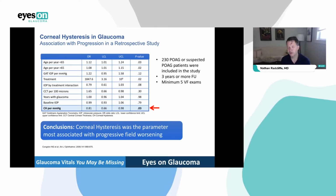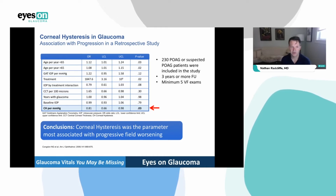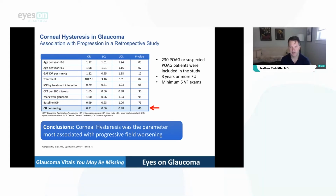They took 230 glaucoma patients and just said, what would have told us if we looked back now that they were at risk of progressing? And interestingly, they were the first to report that a low corneal hysteresis was one of the strongest indicators that people progressed years later. What else was older age and the fact that they needed treatment, which meant that Quigley and Condon were able to identify people with bad glaucoma.